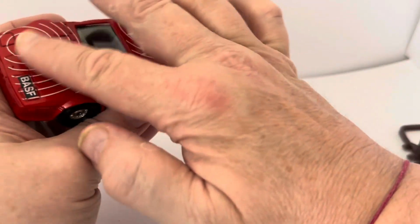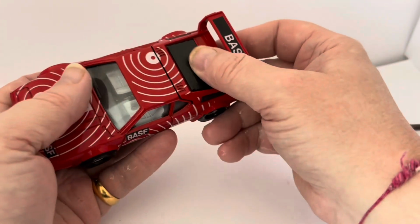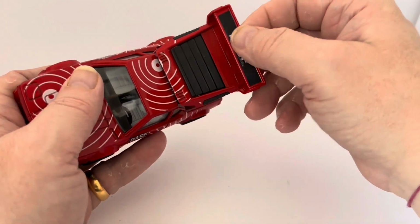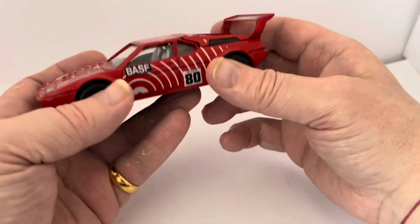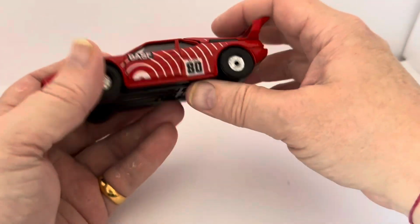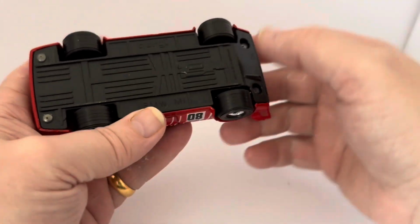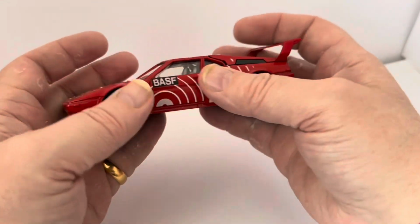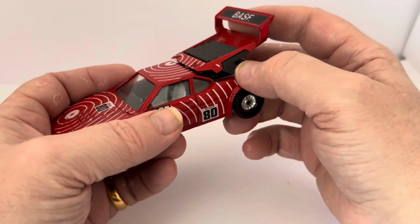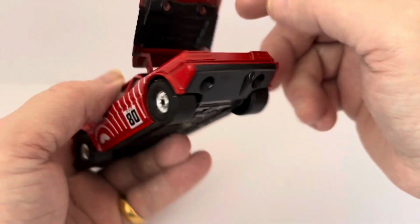Now it is a die-cast model. It is red die-cast metal. There's a few plastic components on it. The BASF plastic section at the back and on the top of the boot is obviously plastic. The perspex windows are obviously plastic, and the base is plastic. So it's really just the top body which is metal, with the plastic components, and that's obviously a plastic component that goes on underneath the boot lid, as you can see there.